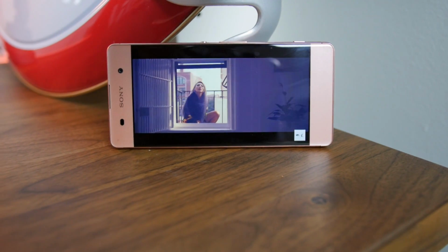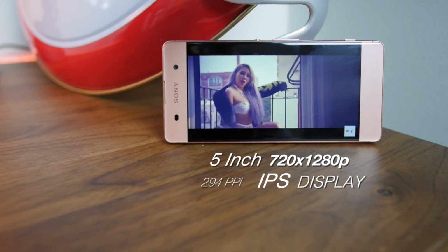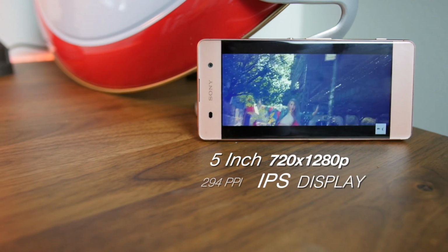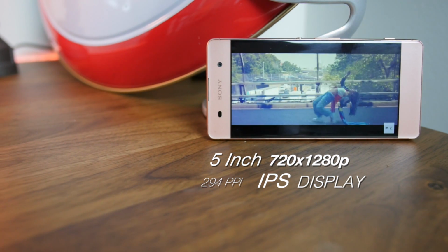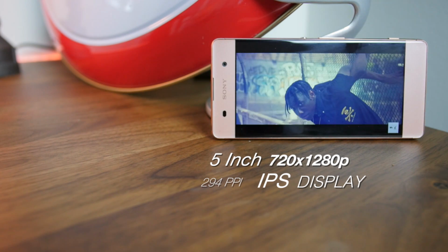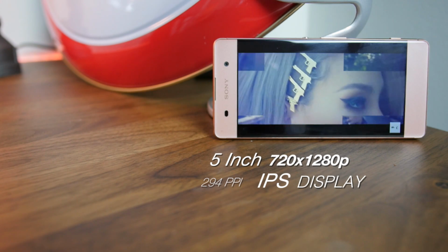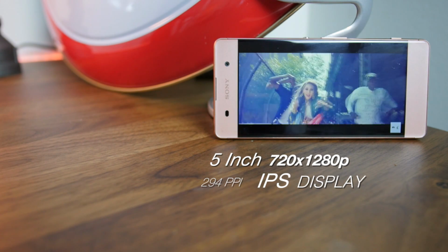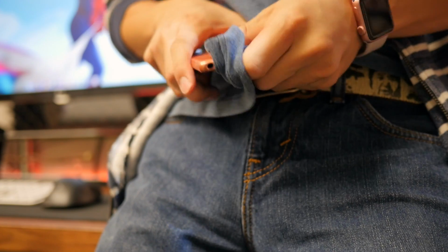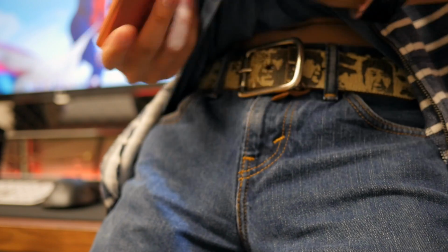At 5 inches, the XA resolution specs out at 720p for 299 pixels per inch. The IPS panel just doesn't seem sharp and clear to me. Even after messing with some of the settings, the colors just don't pop as much as previous Sony phones I've used. Granted, those were all higher priced, but even then, at this price point, I prefer the 1080p display on the Moto G4 over this one. Also, be prepared to do this a lot. Seriously, a lot more than any other phone I've used.